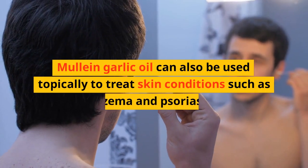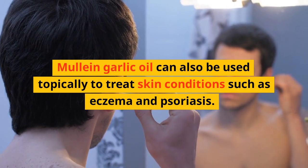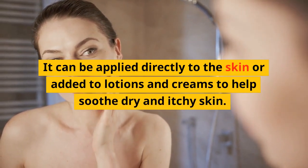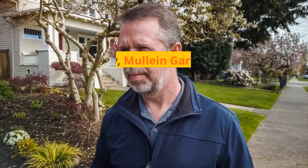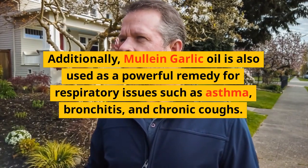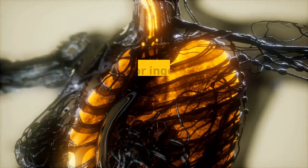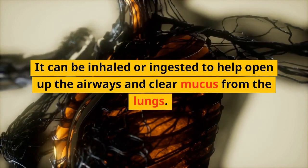Mullein garlic oil can also be used topically to treat skin conditions such as eczema and psoriasis. It can be applied directly to the skin or added to lotions and creams to help soothe dry and itchy skin. Additionally, mullein garlic oil is also used as a powerful remedy for respiratory issues such as asthma, bronchitis, and chronic coughs. It can be inhaled or ingested to help open up the airways and clear mucus from the lungs.